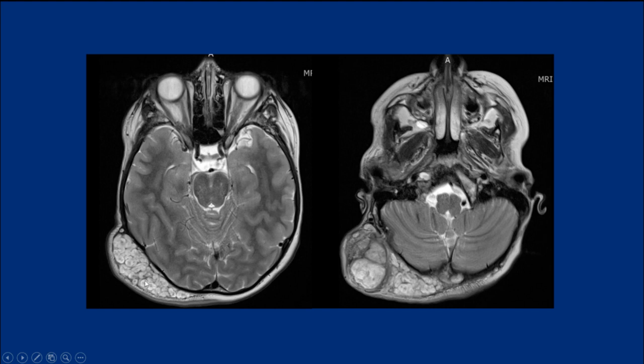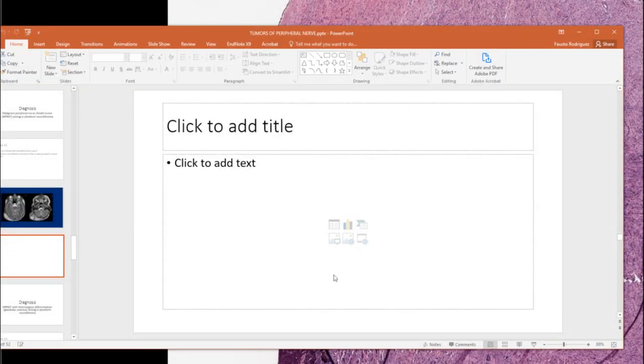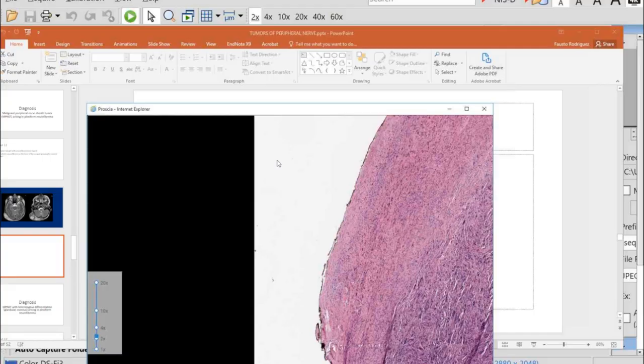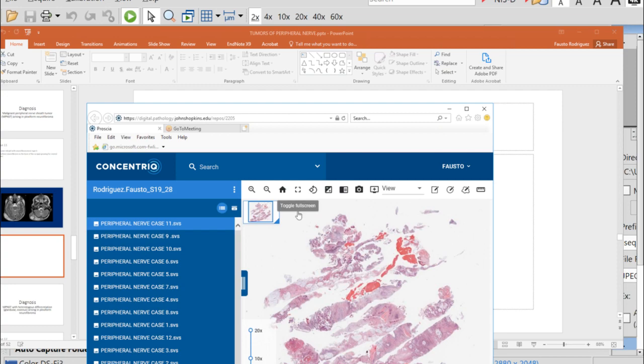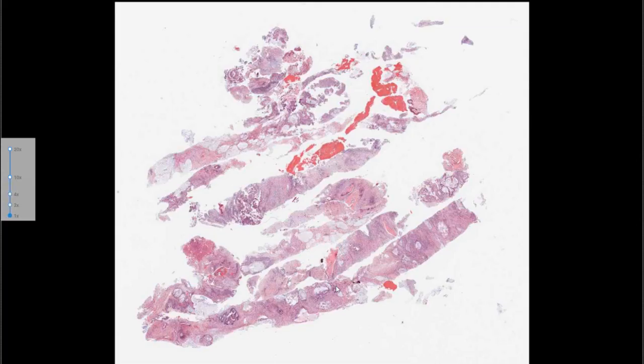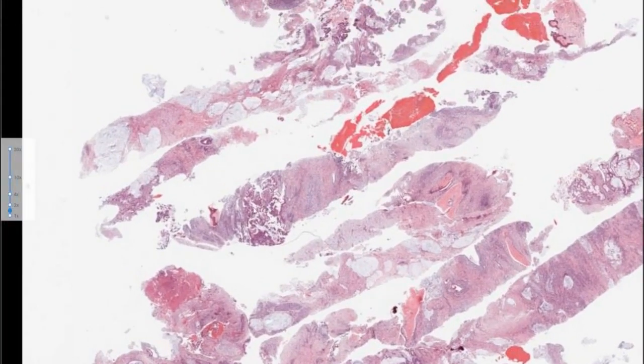This is what a plexiform neurofibroma looks like at low magnification. This patient was being followed. This was a superficial lesion and actually developed a nodule that was growing rapidly and was therefore very worrisome. First, they did a needle biopsy. This is what I'm showing to you here.